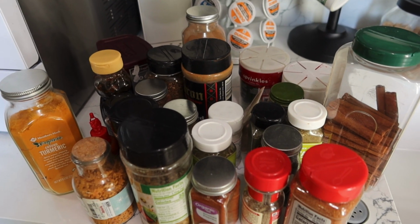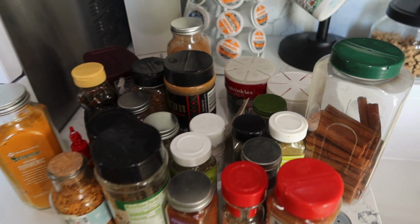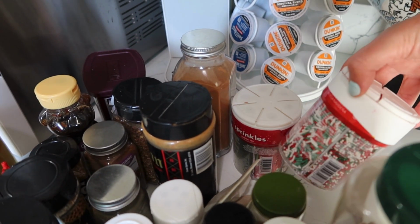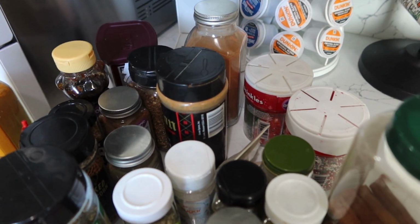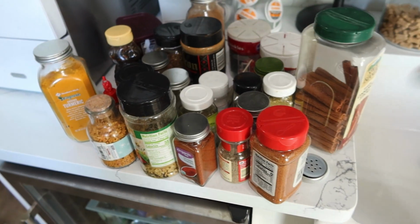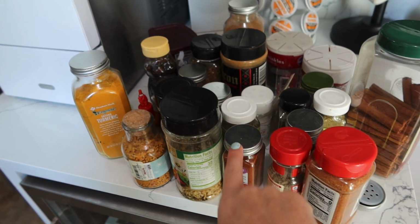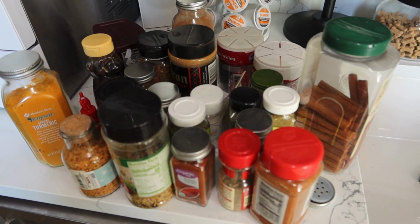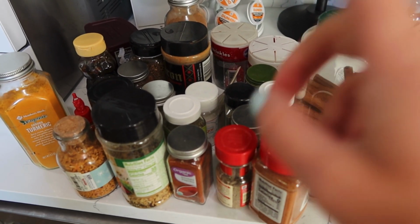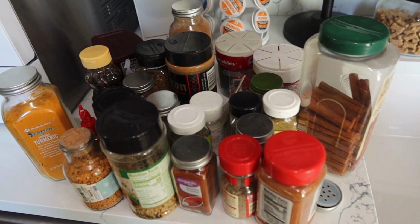I had no idea I had this much expired stuff in my cabinet. I do have a lot of these sprinkles that didn't even have a date on them, so I'll just get some new Christmas sprinkles this year, but all of this is going either in the trash or I will recycle the bottles because I just hate throwing stuff like that away. I recycle all the plastic and the glass, so that'll be a chore for later.